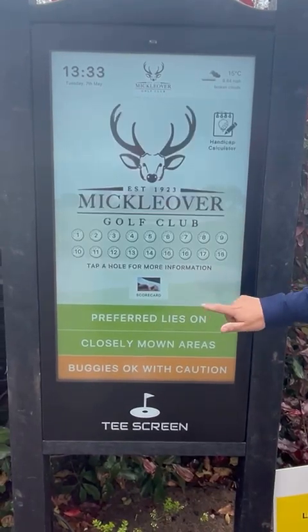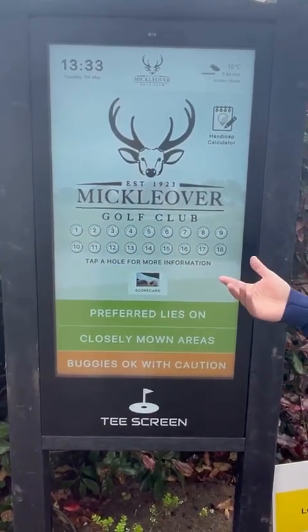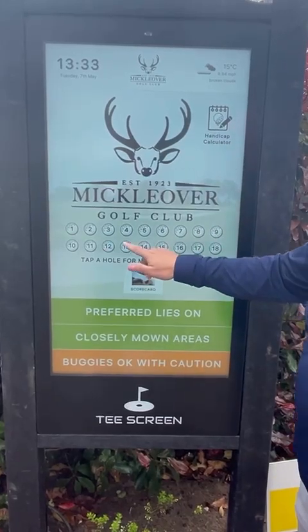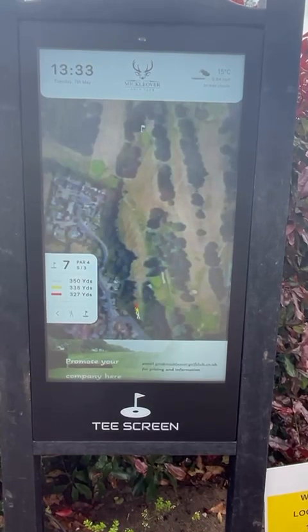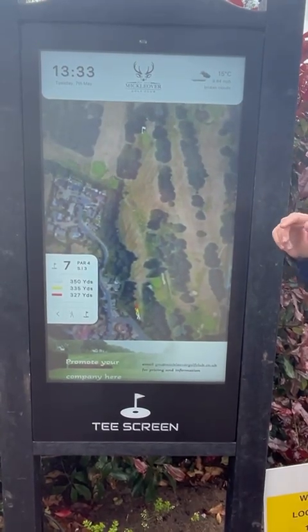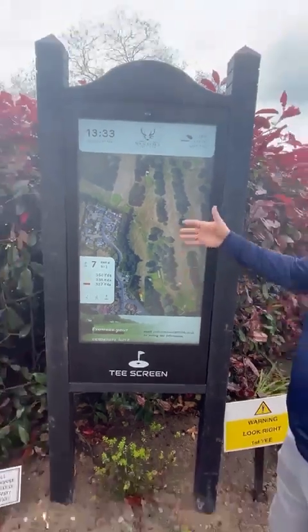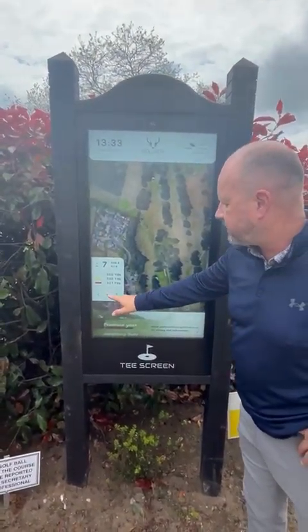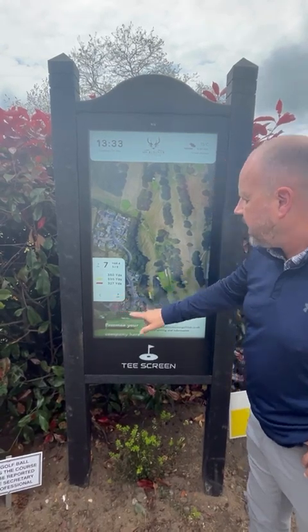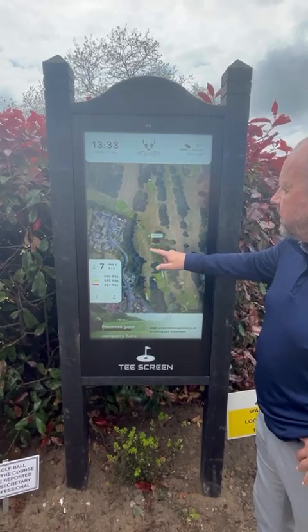So what can we do on here? So each hole has an aerial overview taken from Google. So let's just go on to hole 7, and once all the information loads, before you go out to play, particularly if you are a visitor, you've got the opportunity to assess the hole and put the appropriate tees that you're playing off. And in this example, we'll go from the yellows, and you can start to see how far, for example, on this hole, the ditch is.